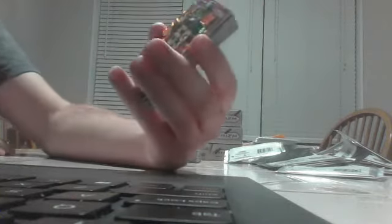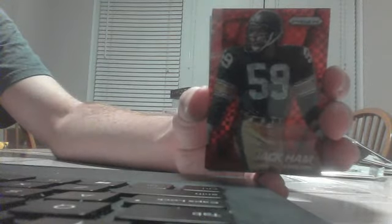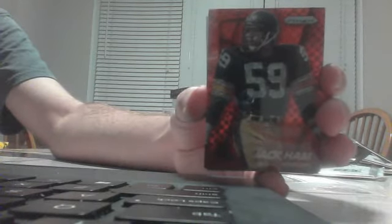All right, our first numbered hit is going to be a red X-fractor out of 125 for Jack Ham of the Pittsburgh Steelers. Of course, we'll do a separate recap video for the numbered and autograph hits, so that'll be coming later tonight. Jack Ham, red X-fractor out of 125, Pittsburgh Steelers. Behind that, a Jay Cutler orange for the Bears. Odell Beckham insert for the Giants.